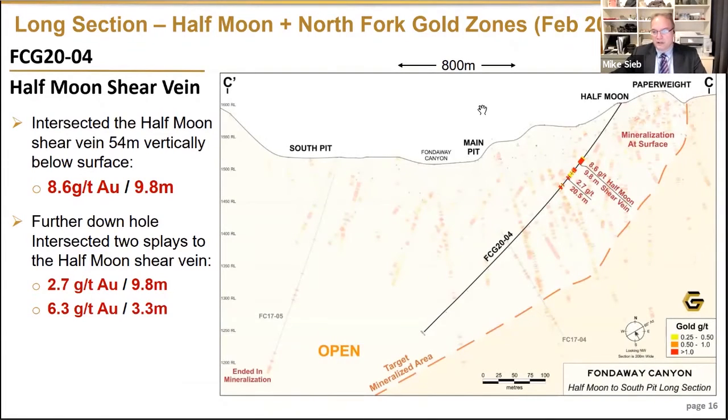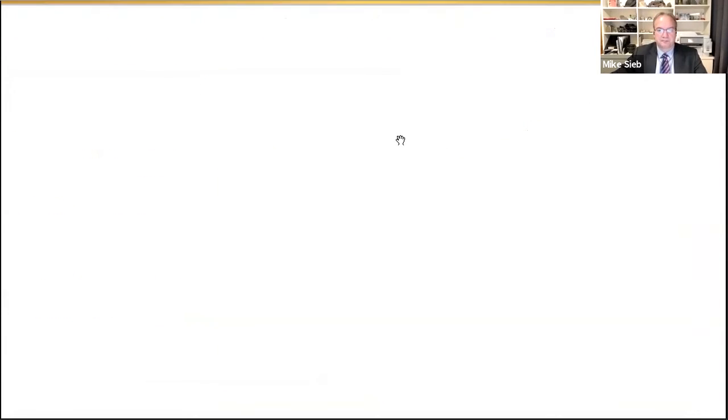So we drilled the Half Moon shear vein, as you can see here on section, across about a 50-meter length of drill core. We intersected 3 zones, which are either the Half Moon or splays of the Half Moon. Very good grade, very representative. I mean, 8.6 grams gold over 9.8 meters. Really nice. And it shows the prominence of those high grade conduits, which is very classic Fond du Way Canyon.